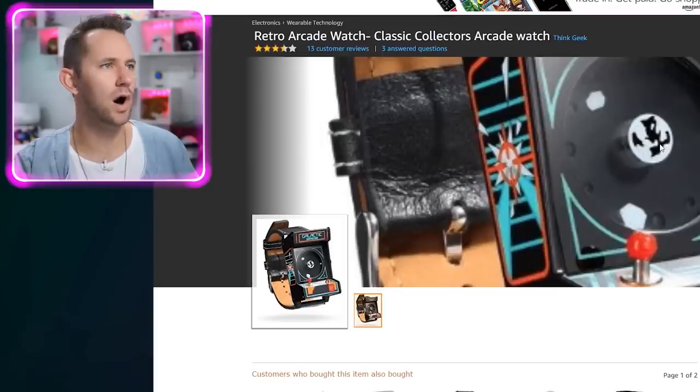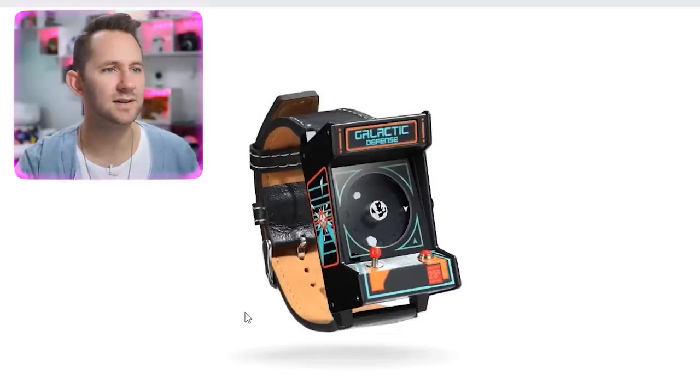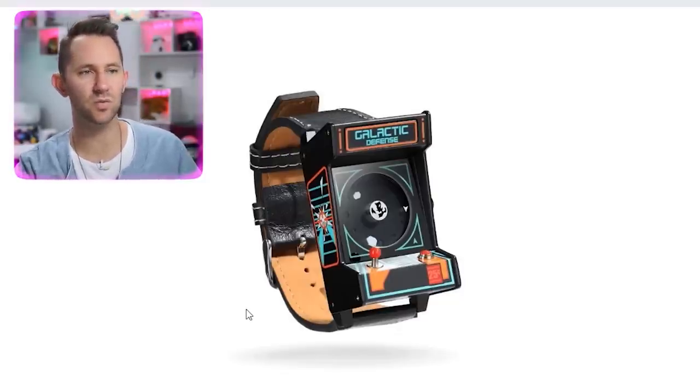Retro arcade watch. This is a weird Amazon page. They customized it. Classic collector's arcade watch. Hey, that's pretty cool, dude. Galactic defense. It's like a little game you can play on your watch. They talk about Apple watches. This is way cooler. You can play some games on your Apple watch, but imagine if you had a little joystick on it and you're just like pop pop pop, die spaceship. I dig it, dude.